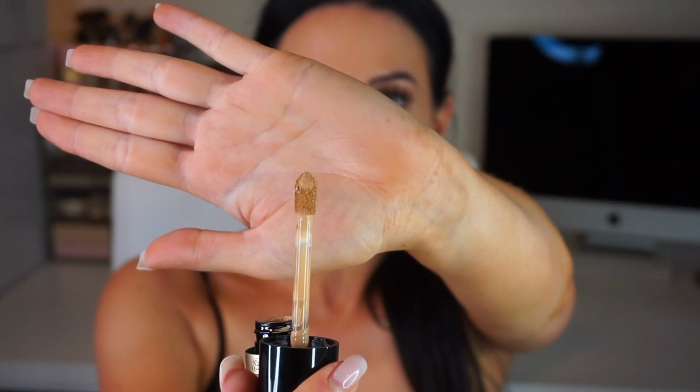So the packaging looks exactly like their Born This Way foundation. It has the black top and this frosted plastic bottle, and it just has a screw off top. What's a little bit different about this is it has a doe foot applicator, which I really do like with concealers. If you guys could see that up close, the doe foot has a little bit of a point at the tip of it, and they call this a diamond doe foot applicator, I believe. Their claim is that it works a little bit better than the traditional doe foot applicator, because the point gives just a little bit more precision when applying the product. Honestly, I don't really know if that makes much of a difference, but we will see when I test it out.